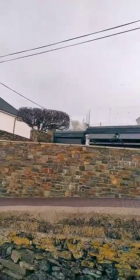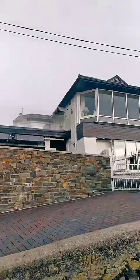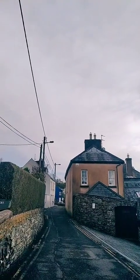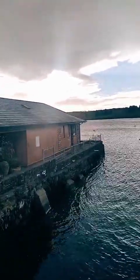Oh, look at this tree, this is nice, nice big tree. Beautiful house here. Look at these old-fashioned chimneys, really nice. And the triangular shaped window. And this house here right on the water's edge.